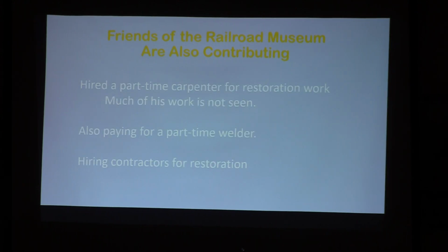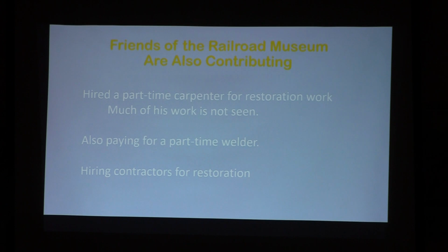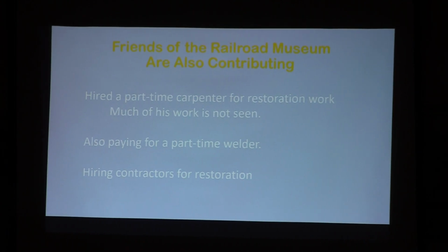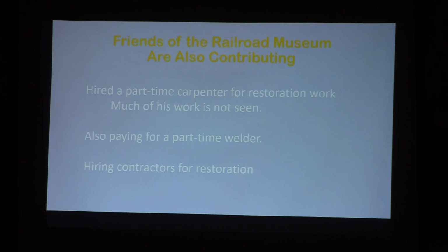Okay, now. PHMC is paying for Al Martin, who's in charge of restoration. He's called curator, but basically he's the restoration shop guy, and then he has an assistant. Otherwise, other than those two people, and Al says he spends half his time doing paperwork for the state, so we'll say a person and a half. Restoration is done by volunteers that come in.